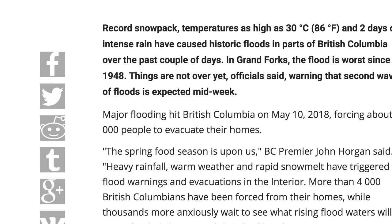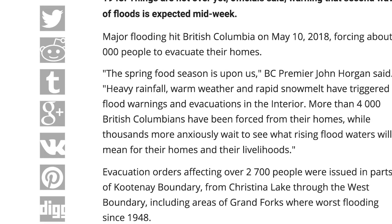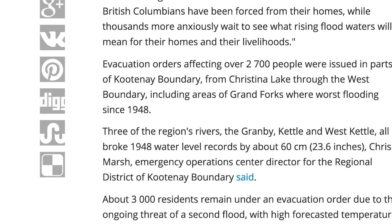Heavy rainfall, warm weather, and rapid snowmelt have triggered flood warnings and evacuations in the interior. More than 4,000 British Columbians have been forced from their homes, while thousands more anxiously await to see what rising floodwaters will mean for their homes and livelihoods. Evacuation orders affecting over 2,700 people were issued in parts of Kootenay Boundary and from Christina Lake through the West Boundary, including areas of Grand Forks, where it's the worst flooding since 1948.